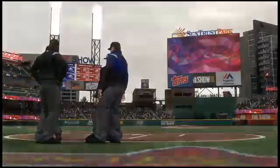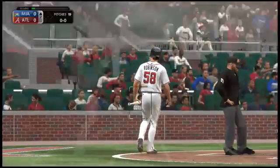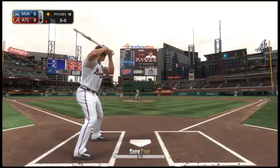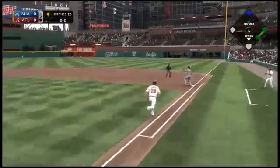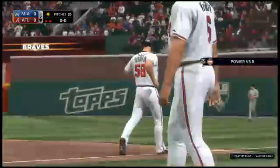Now from Cobb County, settling in now, Dom Robinson. And you see what he's done in recent action. Obviously seeing the ball well right now. Here's the first pitch. On the ground to the left side. Reeves over to his left. Throw in time at first for out number 2.